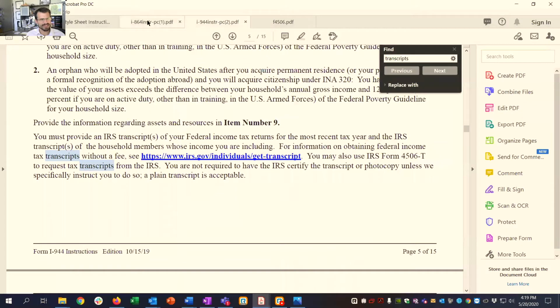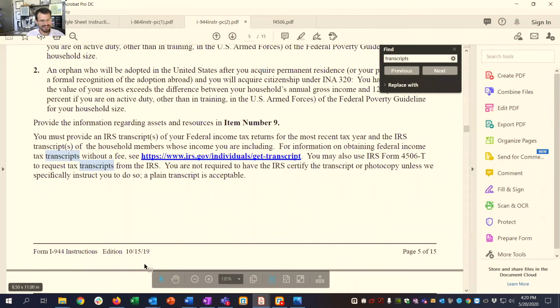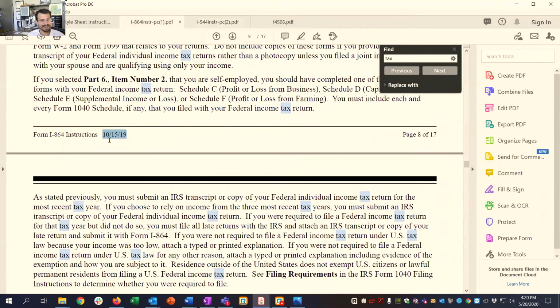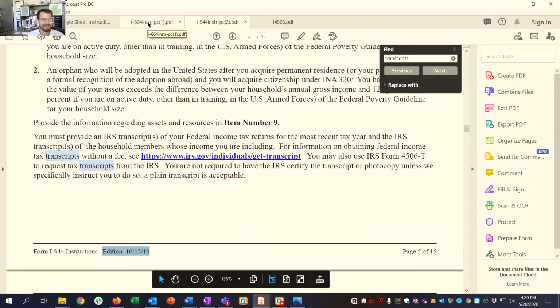I'm going to share my screen so that I'm really clear here. Here I've got two sets of instructions. The first is the instructions for the I-864, which has an edition date of October 15th, 2019. I'm going to compare that with the instructions of the new form, the I-944, which has the exact same edition date, October 15th, 2019.